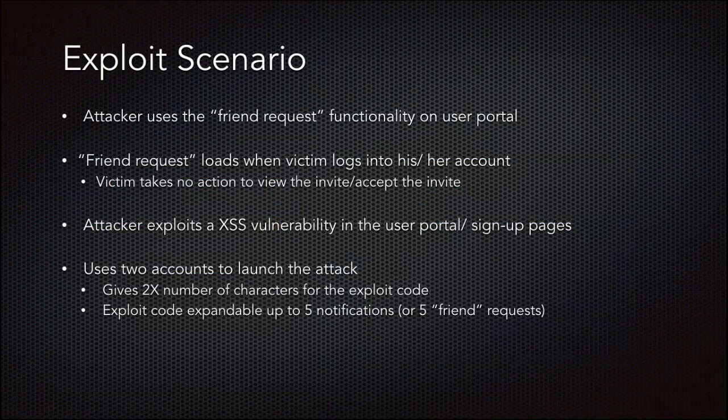So the exploit scenario is as follows. The attacker uses the friend request functionality on the user portal. As I mentioned earlier, the cloud portal offers support for users to look up people and then send them friend requests. And the other party, once they approve the friend request, you can view their activity and all of that. But for our particular exploit, the victim doesn't have to accept the invite. They don't even have to take any action. That is the beauty of this attack. And the attacker exploits a classic cross-site scripting vulnerability in the user portal or the sign-up pages.